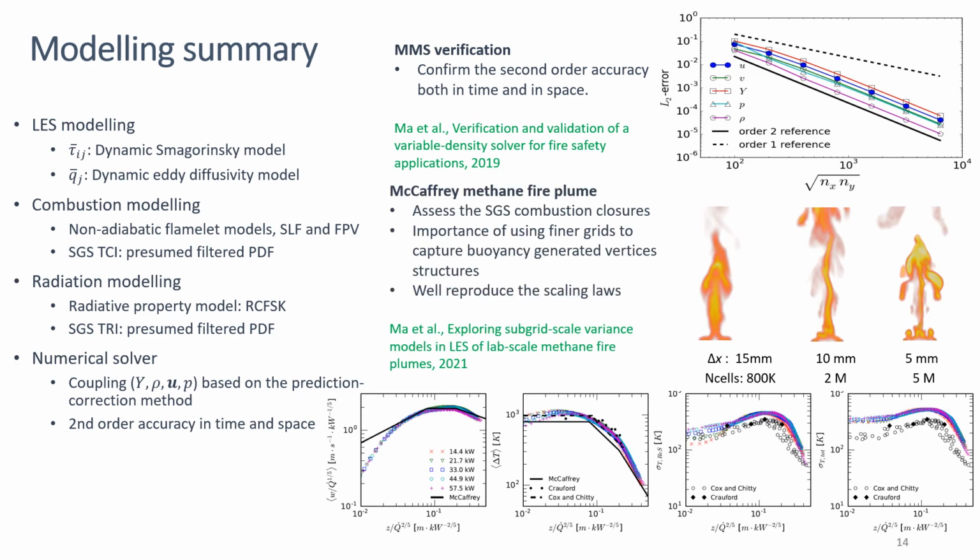With these models in hand, we conducted the McCaffrey methane fire plumes to assess the SGS turbulence and combustion closures. It is worth emphasizing the importance of using fine grids to capture buoyancy-generated vortex structures, as we see in the video. These vortices are in fact generated by the buoyancy and due to laminar instability that cannot be well handled by SGS models in LES. The most straightforward way to capture these vortices is to refine sufficiently the zone close to the burner.